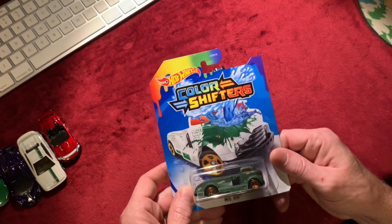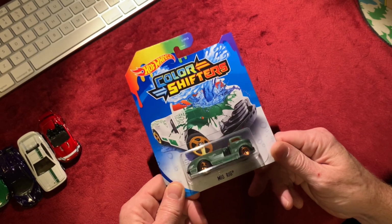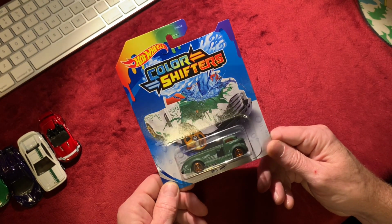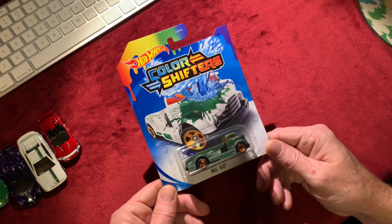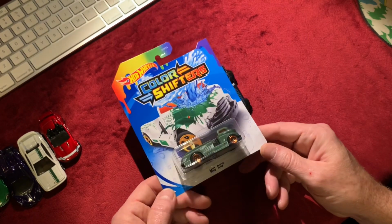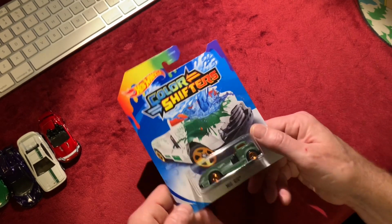The next thing I'm going to open up is a color shifter. Andre was talking about these recently on his channel. And my wife and I are going to do a color shifter thing. This is an interesting one because he's got one that kind of turns white from whatever color it was. But these are kind of cool. My wife and I have messed around with them a little bit. When you shift the color on them, it stays that way for quite a while until it sort of wears off and turns back to normal.